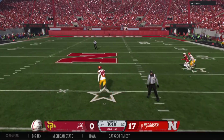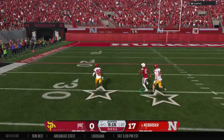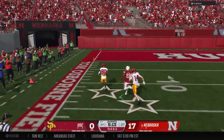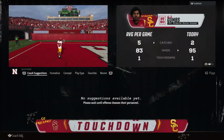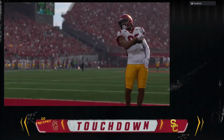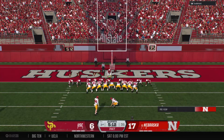Makes the grab. Oh, he's got some space. He's at the 10, and he eluded the defense, and he'll take it all the way. Touchdown, Trojans! And unbelievable timing with the quarterback.